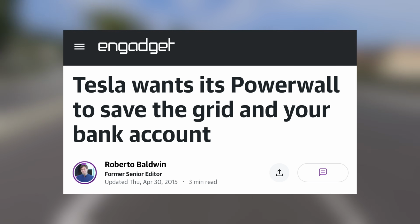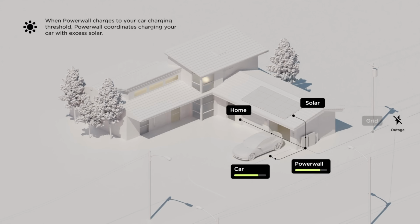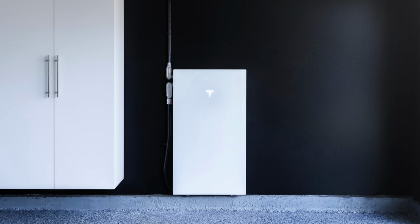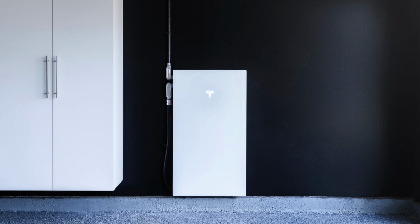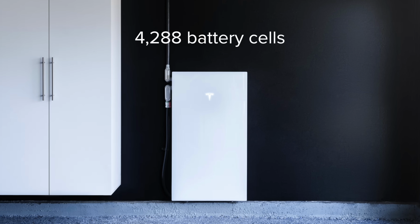This is a home stationary storage product that backs up electricity for your home and works great storing up excess solar to use when the sun isn't shining. Today they are on version 3 of this product, and this actually contributes a lot to their yearly battery production. In fact, it's estimated that each Powerwall, of which multiple are typically installed in a home, uses about 4,288 battery cells.